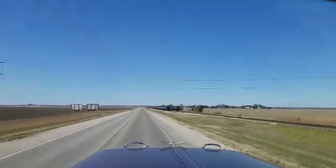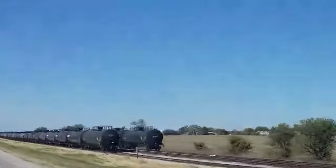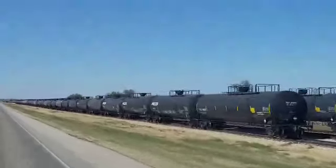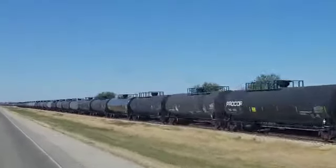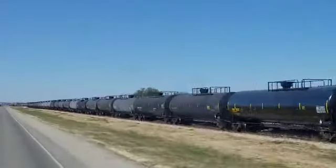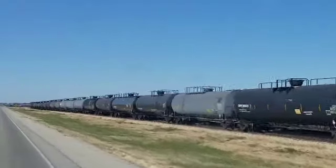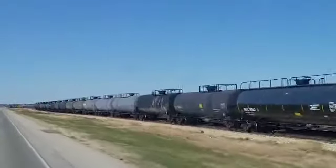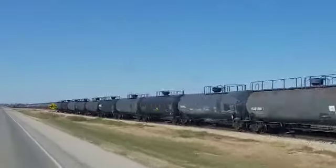But here, I wanted to show you this. Of course, we got tankers out here. We got 2 rows of tankers out on their tracks. And I better speed up. Some people are off because everyone else is running 70 right now. I'm gonna run 65 just because I can.